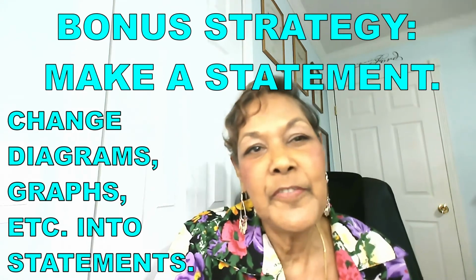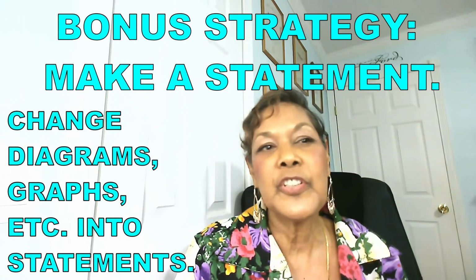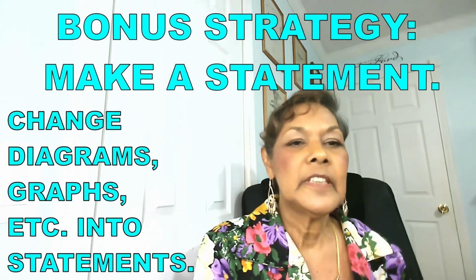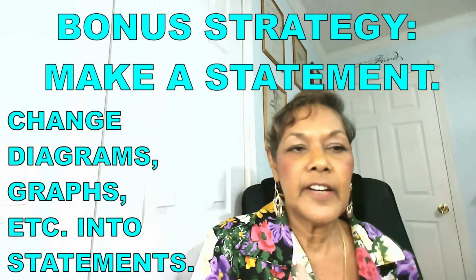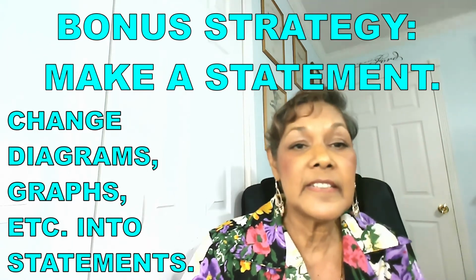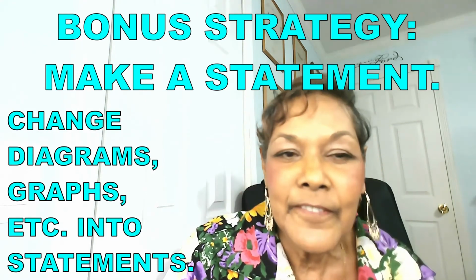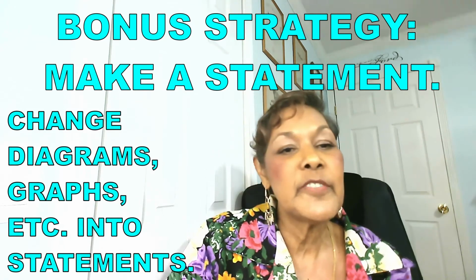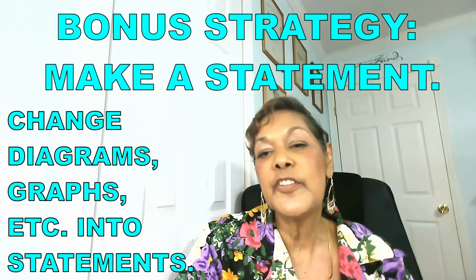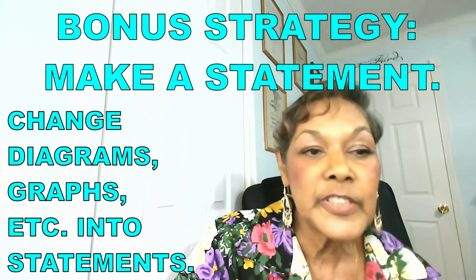The bonus strategy for this video is to organize any diagrams or graphs or pictures into statements. For example, if you're looking at a graph of several different items that are categorized, you can say things like, this graph shows that the trend is. Then explain the graph, chart, or diagram to an invisible audience. Make notes of the places where you struggled with the explanation and reread repeatedly until you're sure that you're understanding it and you're able to make that explanation without faltering.